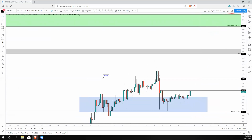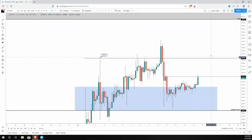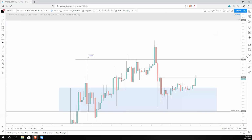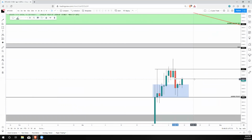I think that people are kind of waiting for a major move. So if we do see the break above this 5340 level, I think that move would be pretty rapid to the upside. And I think that would provide a really good long opportunity for this week, within the next couple of days, but also potentially just into the end of the month.